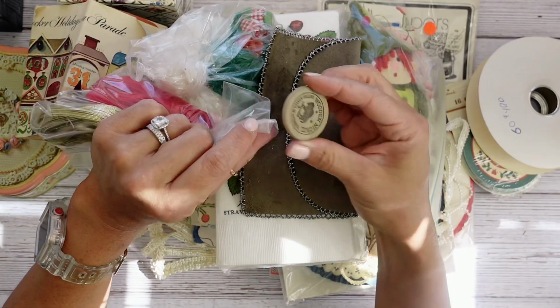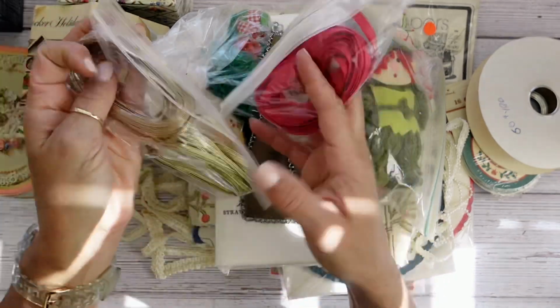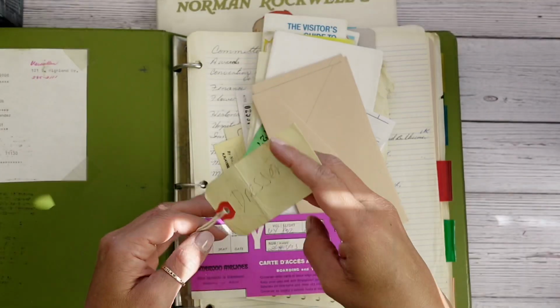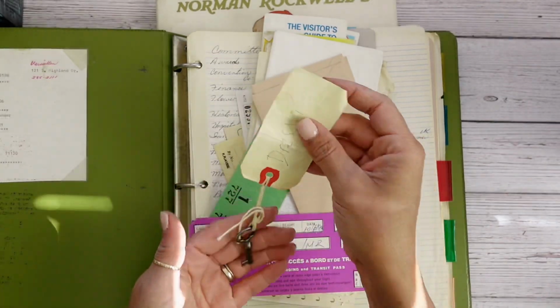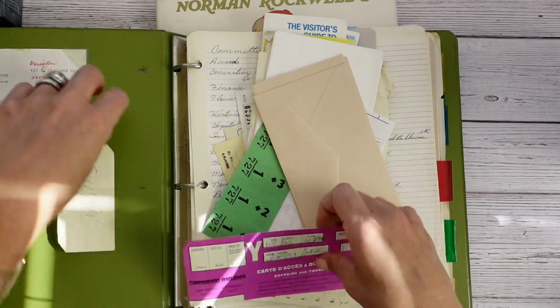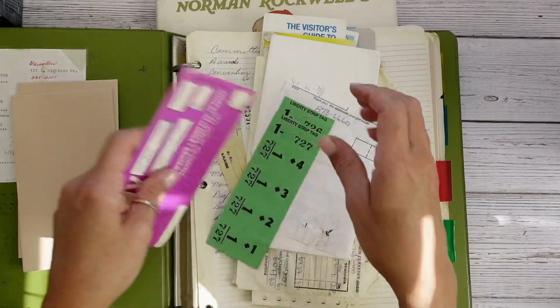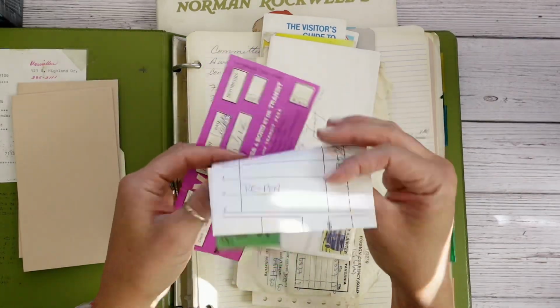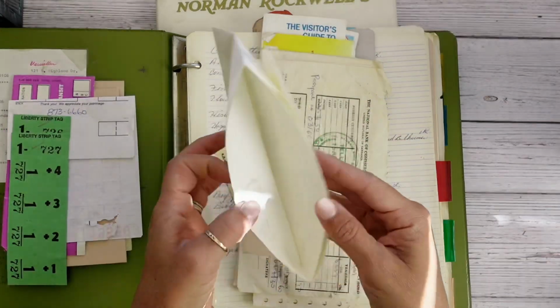Yank Station Saloon and Eatery, a wooden nickel. I thought that was cute. And then some more ribbon. Like I said earlier, she was a traveler, and this was actually an old dresser key that I want to keep on the side. Old envelopes, and here she kept all of her tags from different travels that she had.